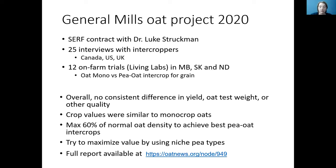And there's good reason to try to maximize value here by using niche pea types. So if you're producing forage pea seed, producing the maple peas sometimes were worth more. They're hard to produce as a monoculture because they lodge like that. Anything where it's a higher end, difficult to grow pea, there were opportunities with those.